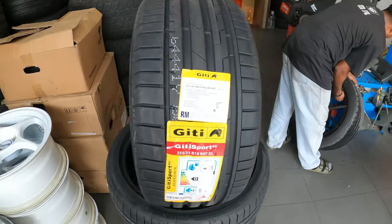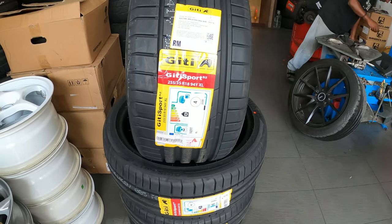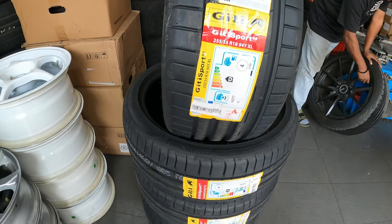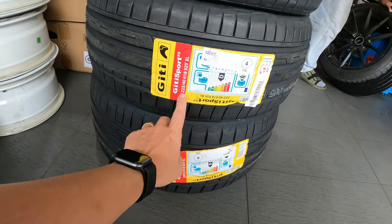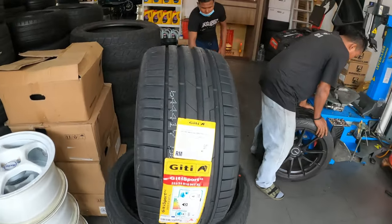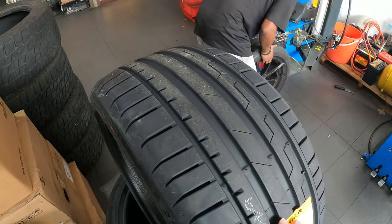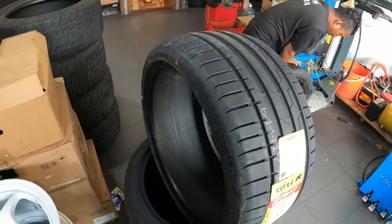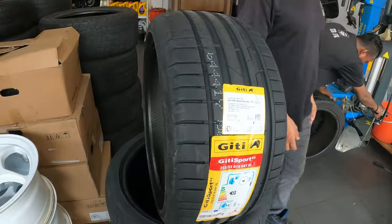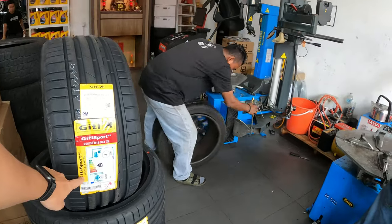The new GitiSport S2, because my car has a staggered fitment, and I'm taking the 255/35/18 for the rear, and 225/40/18 for the front. So check this out, man. New pattern design and new compound technology. Depan 225, belakang 255.